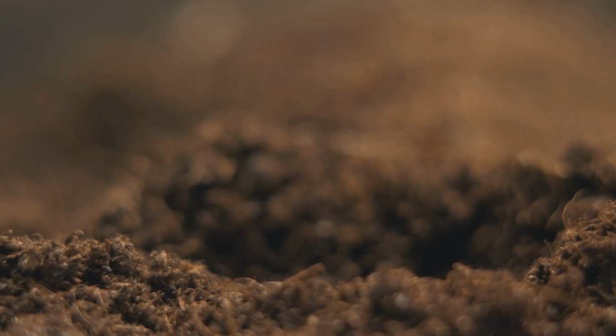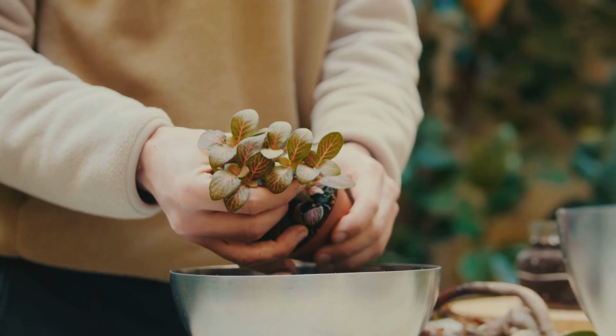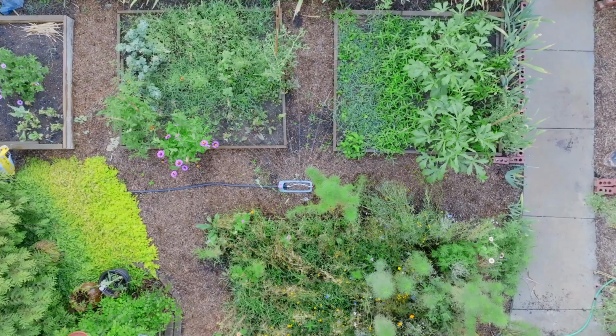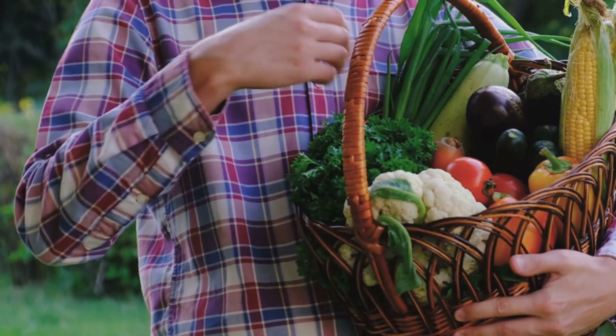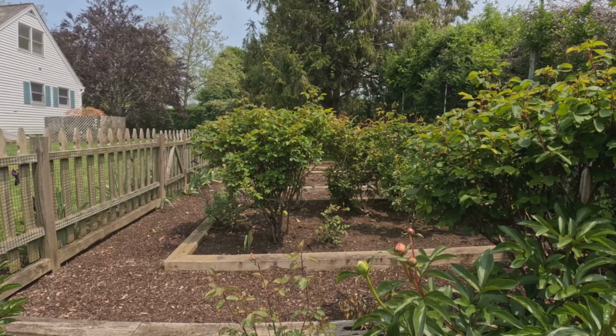The secret isn't in expensive products or complicated systems. It's in understanding how nature actually works and working with it instead of against it. Every technique the Amish use serves multiple purposes, creating a garden ecosystem that becomes more productive and self-sustaining over time. They've turned gardening from an expensive hobby into a reliable food production system that gets better every year.